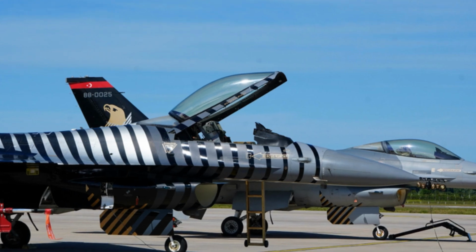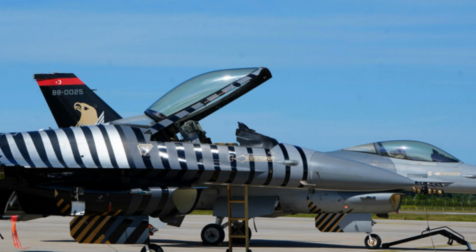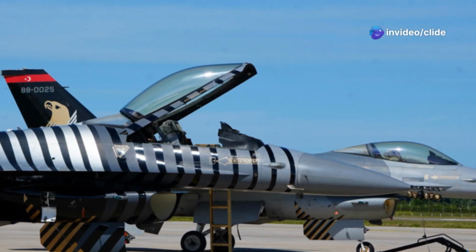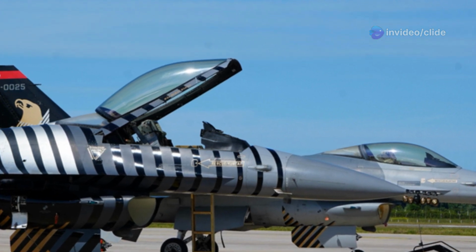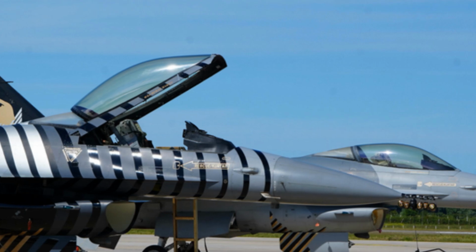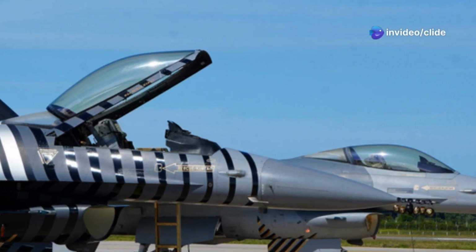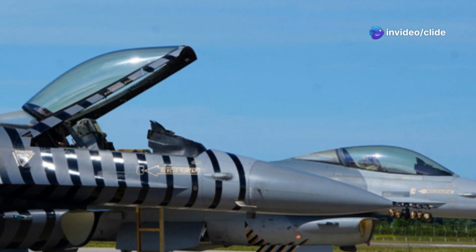Its razor-thin wings limited control, especially at lower speeds. These wings were designed to reduce drag and allow the aircraft to achieve its incredible speeds, but they also meant that the Starfighter had a very high landing speed. This made takeoffs and landings particularly challenging, requiring long runways and precise handling. The thin wings also limited the amount of fuel the aircraft could carry, reducing its range and operational flexibility.